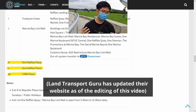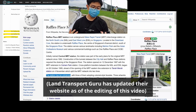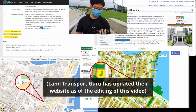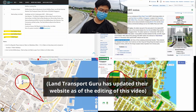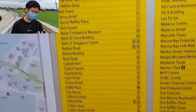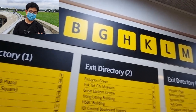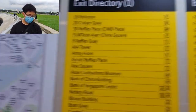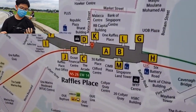And as of the recording of this video, several websites like Land Transport Guru, Wikipedia, and even some mapping websites like OneMap and streetdirectory.com show that Raffles Place Station has 10 exits from A to J. However, if you go to Raffles Place Station, you'll see that the exit signs actually show an additional 3 exits, K, L, and M. So Raffles Place MRT Station actually has 13 exits.